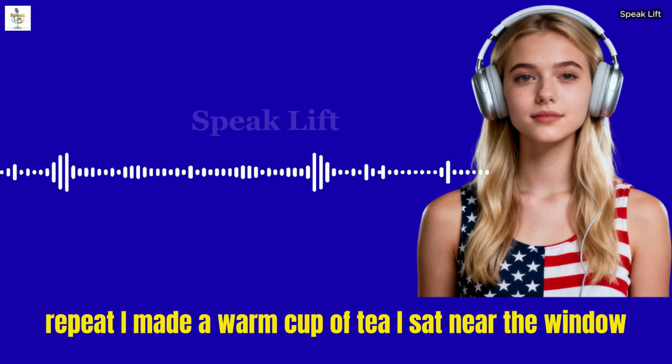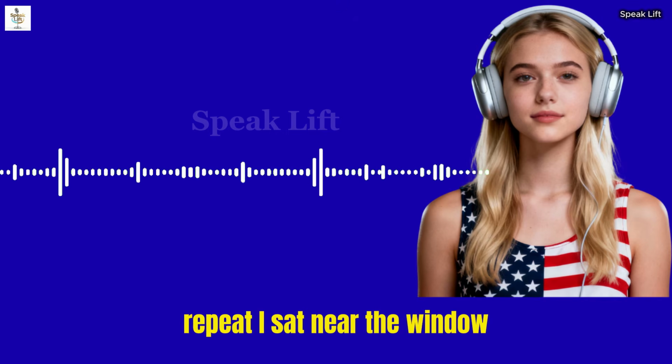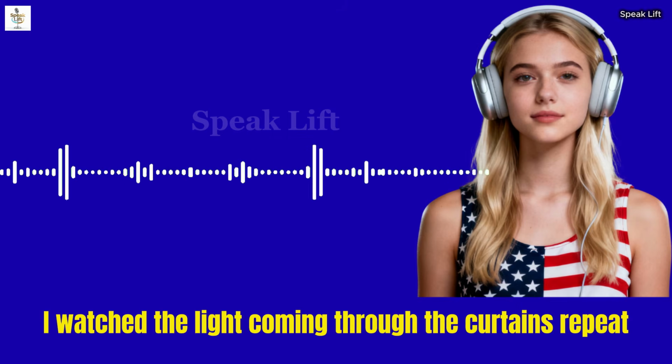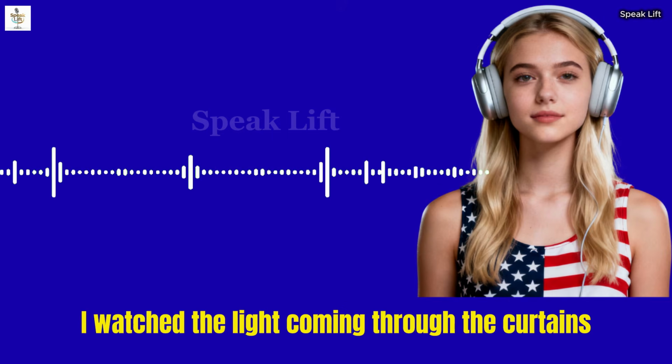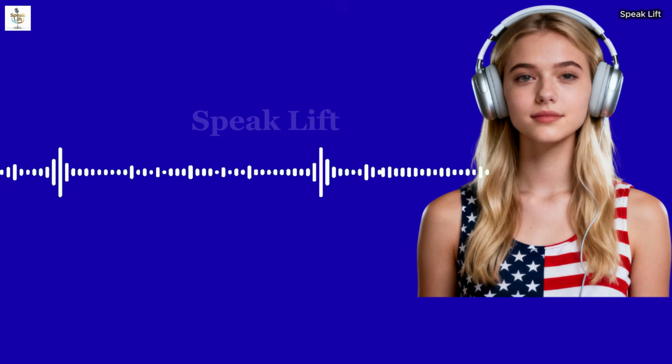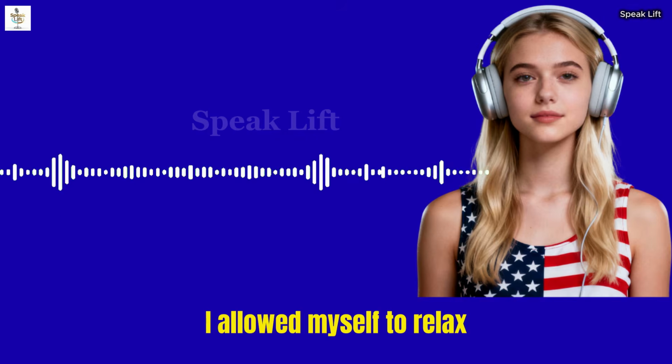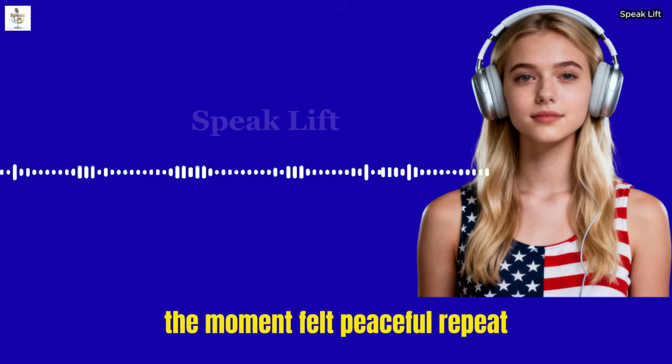I sat near the window. I watched the light coming through the curtains. I allowed myself to relax. The moment felt peaceful.